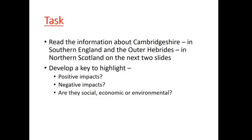What I want you to do is develop a key for the information that's provided. I want you to look at the impacts. So you need a key for the positive impacts of population growth or decline. You need a key for negative impacts of population growth or decline. And then where possible, going the extra mile, you'll divide that into social, economic or environmental impacts. Pause the video, read through the information, code it, highlight it, understand it. Come back to me when you have.